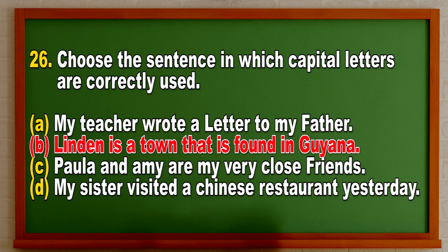Surely, our answer would be B. Linden is a town that is found in Guyana. Here, the proper nouns Linden and Guyana have been correctly capitalized. But if we look at A, we would see that there are capital letters in places that they should not be. For example, letter and father need not be capitalized. At C, the proper noun Amy does not have a capital letter. And D, the proper adjective Chinese also did not begin with a capital C. So again, our answer would be B.